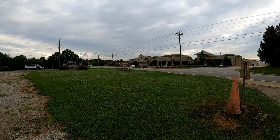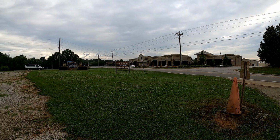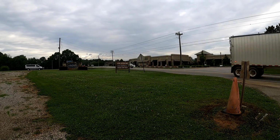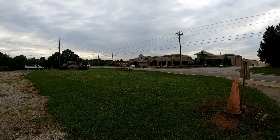Alright, boys, so as you can see, it may be hard to tell on camera, but those are big hedges there in front of my church. They're super wide and super long. They go all across the front of the building and down the side.